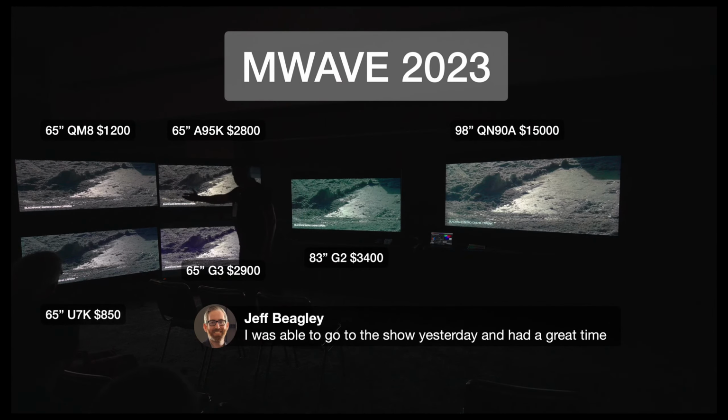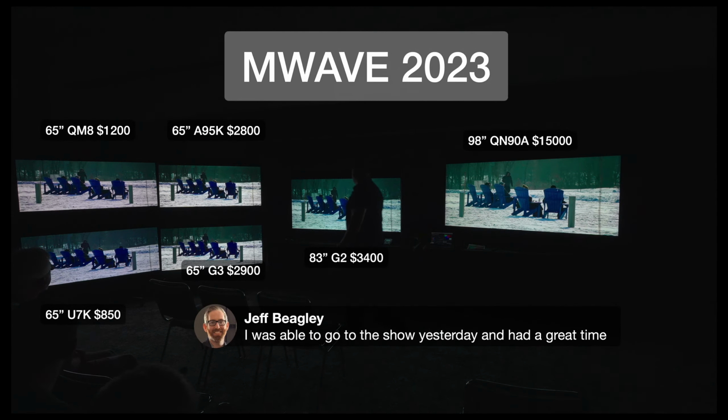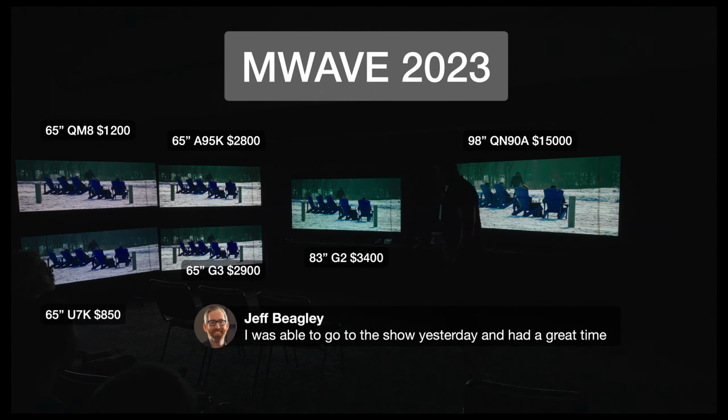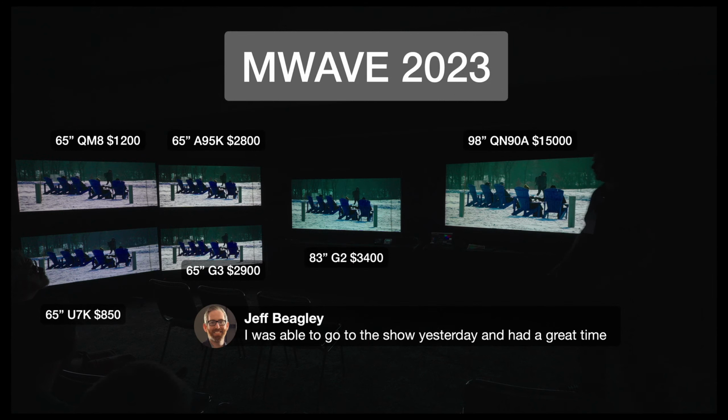OLEDs are obviously completely black. TCL does very well on angle. Hisense does struggle. G2, QN90 actually does pretty well in this test. And if you were to stand up, which you can, off angle, things do change quite a bit.